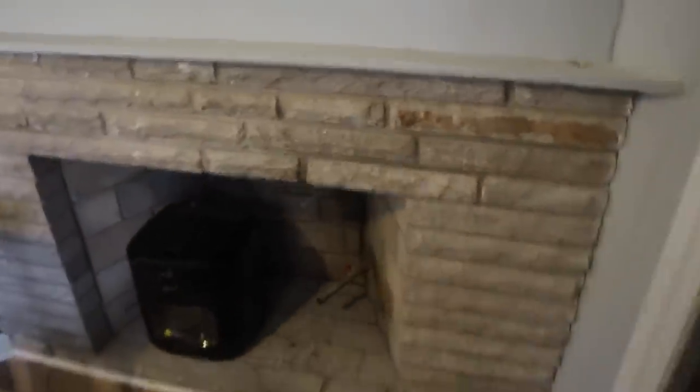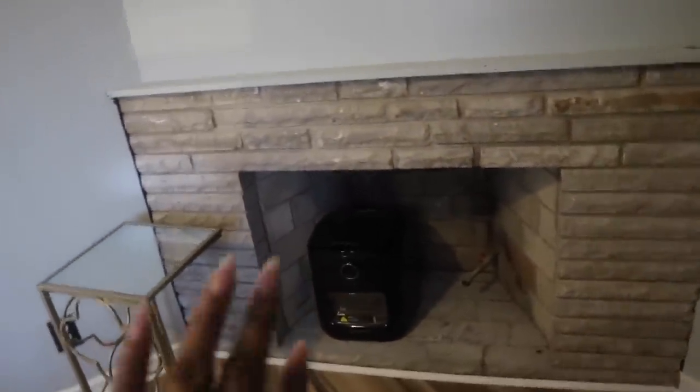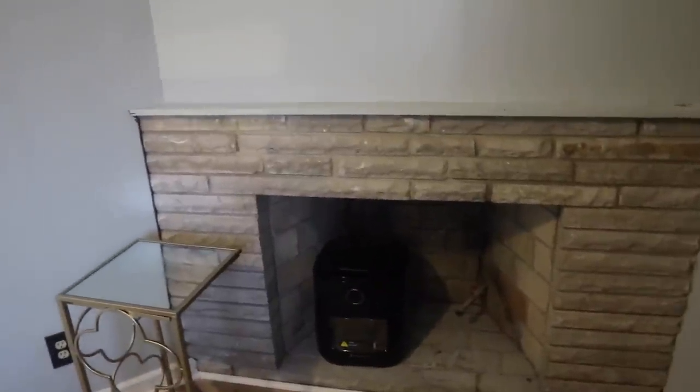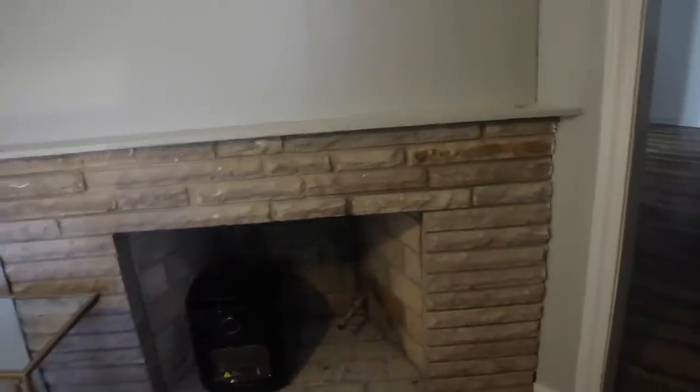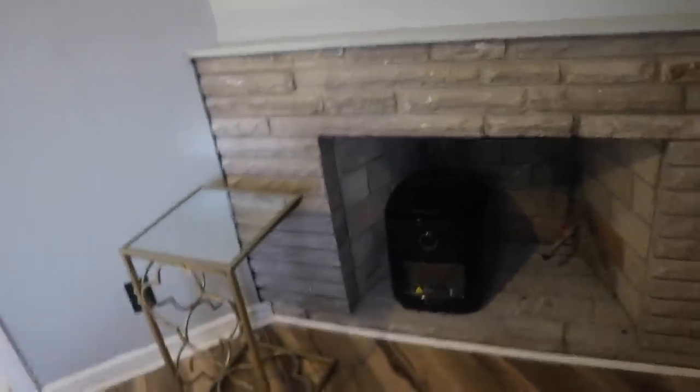Well, okay, first off, this is the fireplace. I know y'all like, girl, uncover that, but look. This is the fireplace, which I got a little air fryer down there, but this is the fireplace. I know it's not painted or anything. Like I said, that's why it gives me a den kind of vibe.